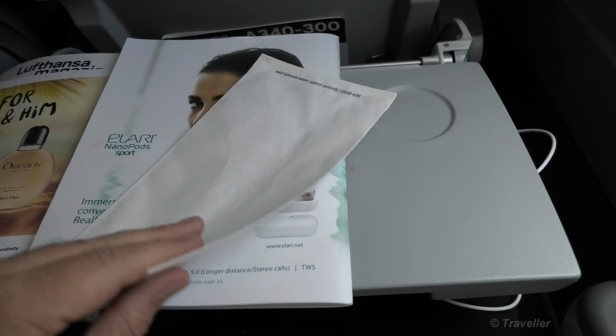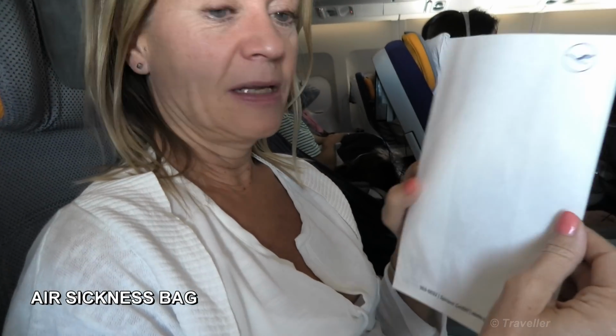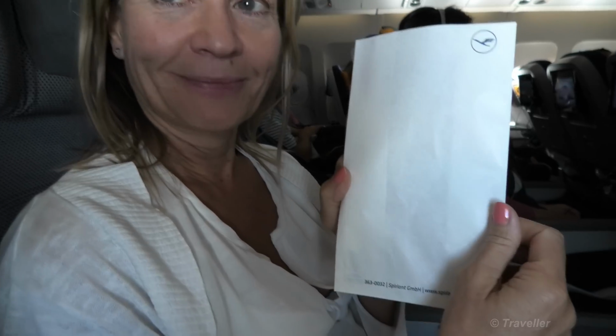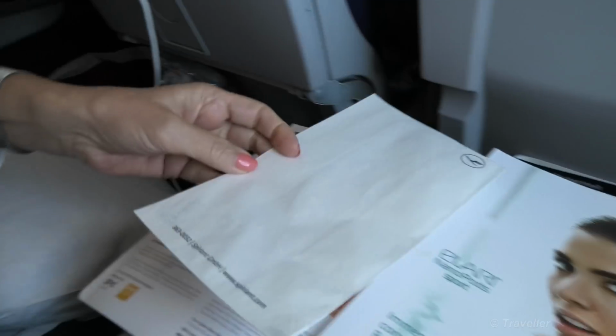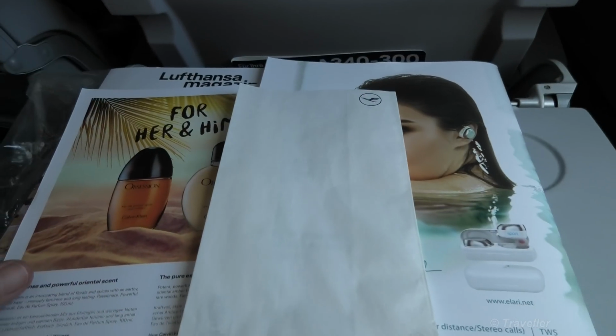Oops, what came up there? It came all by itself. This belongs to somebody. The bag. Yeah, very useful indeed. Have it nearby if you don't feel so well. Always have it nearby. And there we go, that concludes a little tour of the magazines. Now hopefully breakfast is on the way soon.